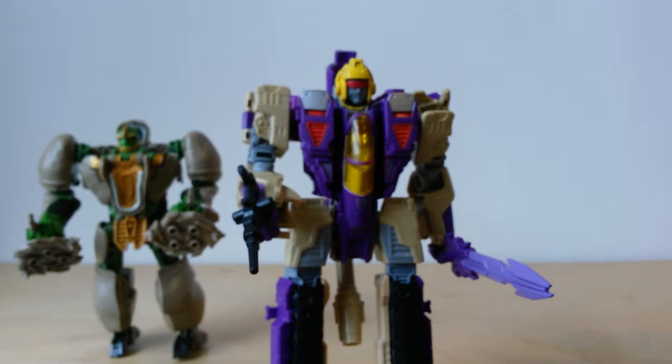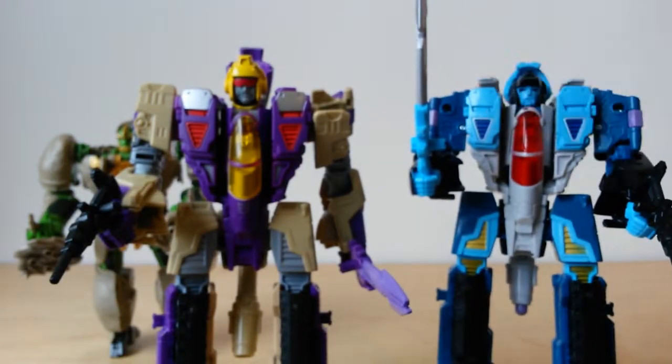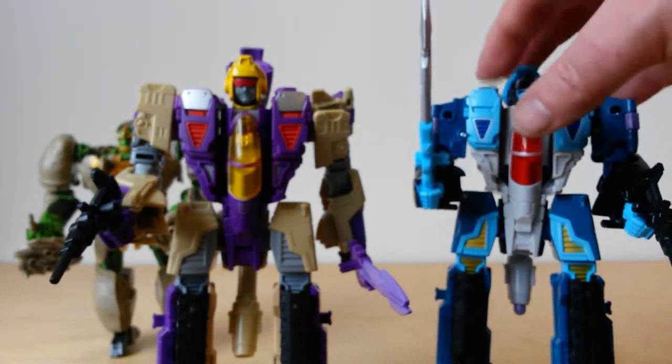But that's him in the robot mode. It looks pretty smart. And apart from the shoulder joint problem, he is definitely worth picking up. In fact, if you can get them both, they're both worth picking up, since they're both out there in B&M or the Entertainer, depending where you buy them from.